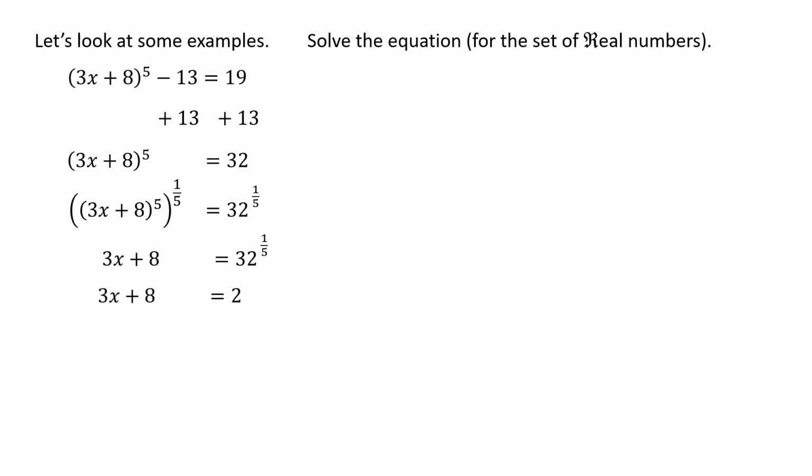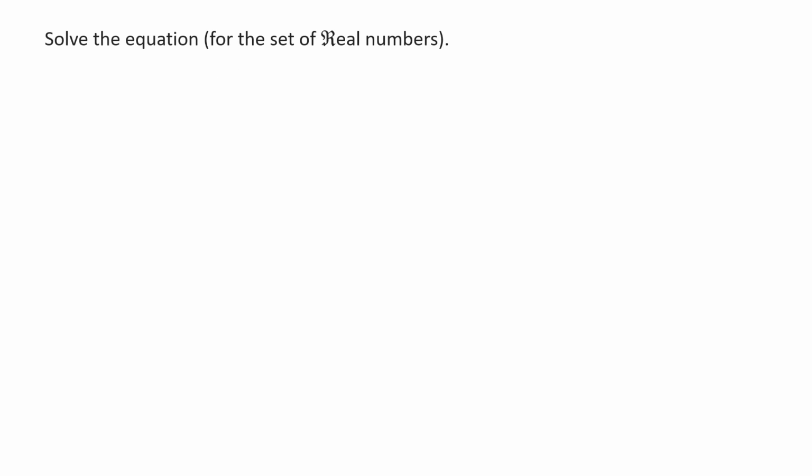Hey, the parentheses are gone, so let's start all over. Undo the adding or subtracting, and then undo the multiplying or dividing. Okay, look for any adding or subtracting that's not inside parentheses. I can subtract to undo the addition. Look for any multiplying or dividing that's not inside parentheses. I can divide to undo the multiplication.